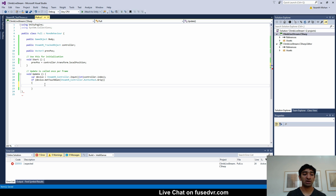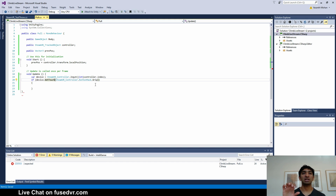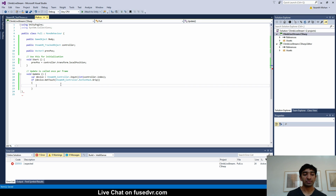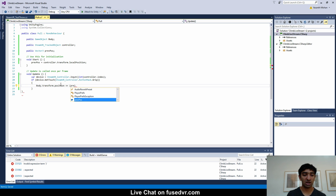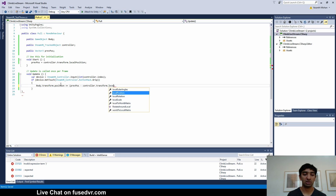So, sorry, we don't want get touch down, we actually want get touch. The difference is that touch down is the first time that you touch the grip button, and then after that it returns false, whereas get touch is any time that I'm holding the grip button down. So we're going to be using that, and then all we have to do is say body.transform.position, which is the global position of where SteamVR is in our world, plus equals prepause minus controller.transform.localPosition.